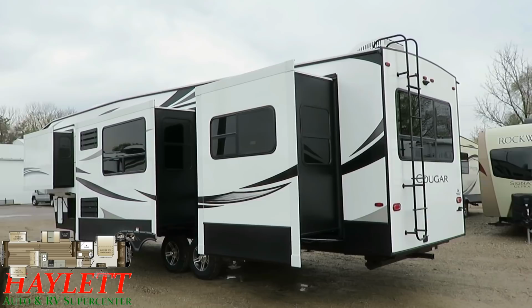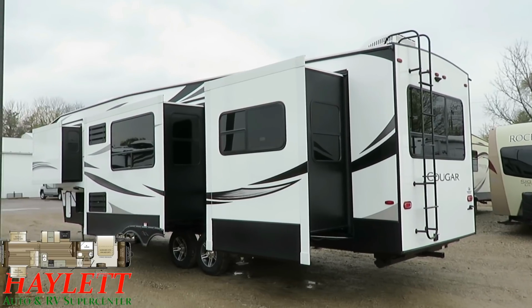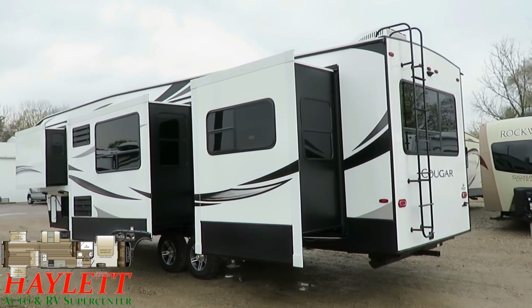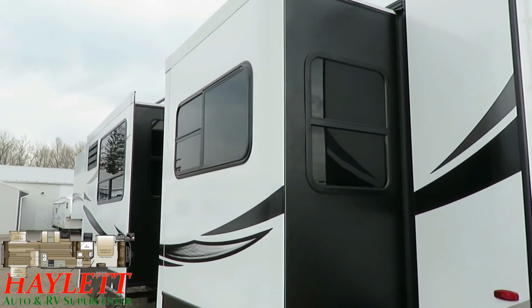Now you can see how these slides are extra deep, and that's the thing. A lot of brands who build a floor plan like this will start to do 2-foot slides. Cougar stayed with full 3-foot deep slides to give you that maximum big living space we saw inside. And again, all of our windows open for airflow. That heavy tint keeps the sun out of the camper, kind of like the white skin.